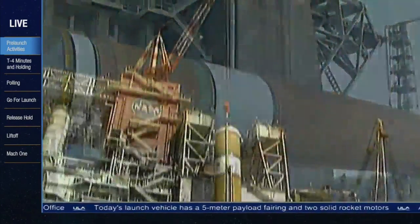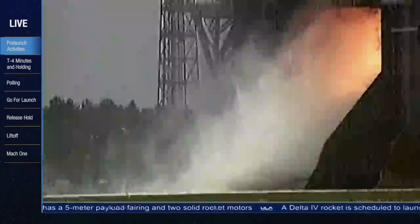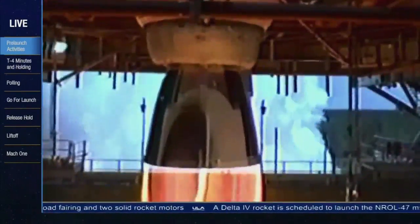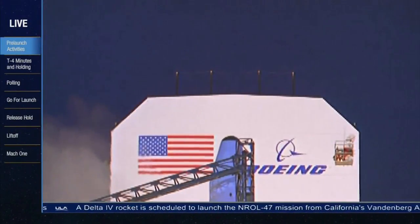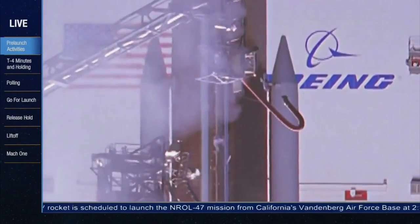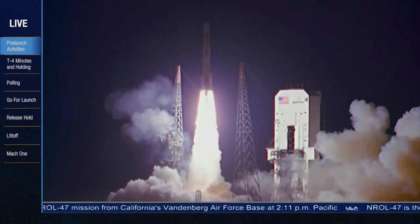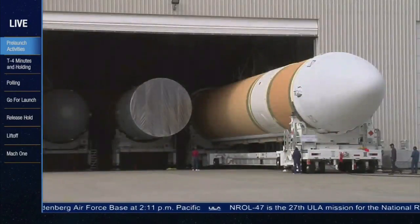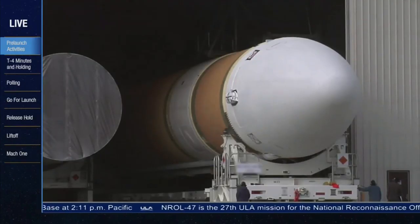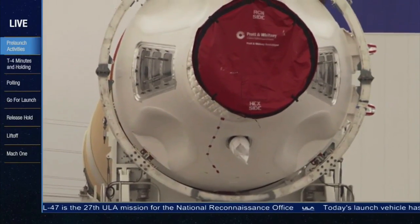In partnership with the Air Force's Evolved Expendable Launch Vehicle program, the Delta team began development of the next-generation Delta IV rocket in the mid-1990s. Main engine start. And we have liftoff of the first Boeing Delta IV rocket carrying the W5 telecommunications satellite for Eutelsat of France. All Delta IV configurations begin with a common booster core, powered by the RS-68 main engine.